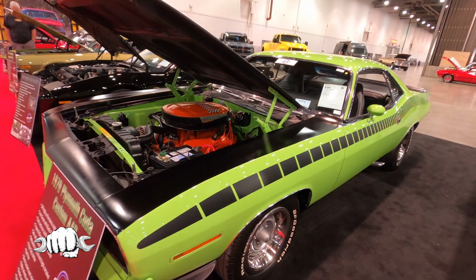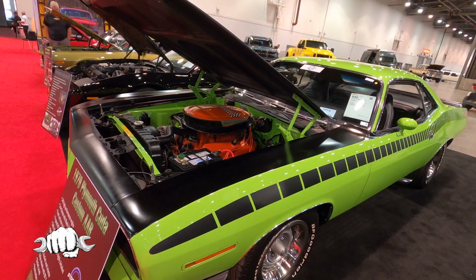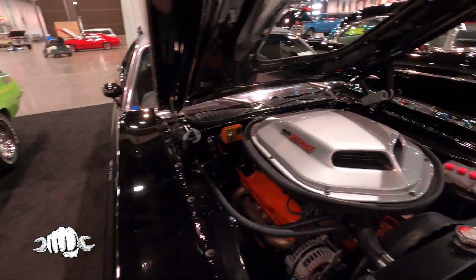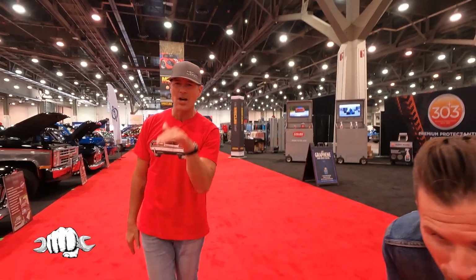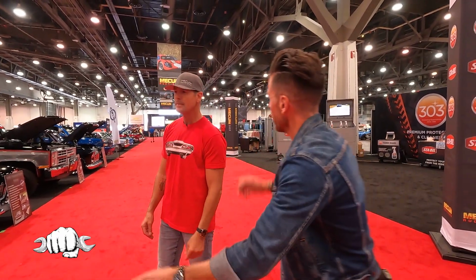Now, interestingly enough, about the E-bodies and the symmetry between Dodge and Plymouth, these cars don't share a single inch of sheet metal. Really? The fenders are different, the doors are different, the quarters are different, the hood's different, the deck lid's different. They're actually different sizes. One is a little bit longer and a little bit taller. You can't really tell because it's only about an inch or two. That's your expertise, man. But yeah, these cars actually share no sheet metal whatsoever.